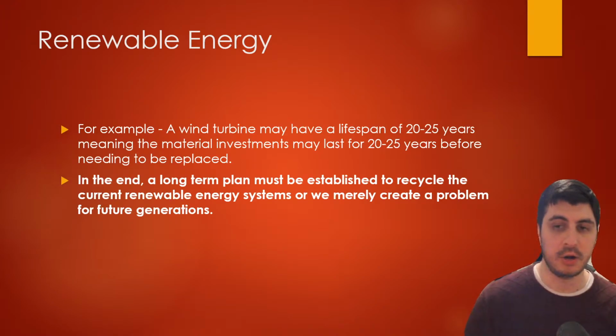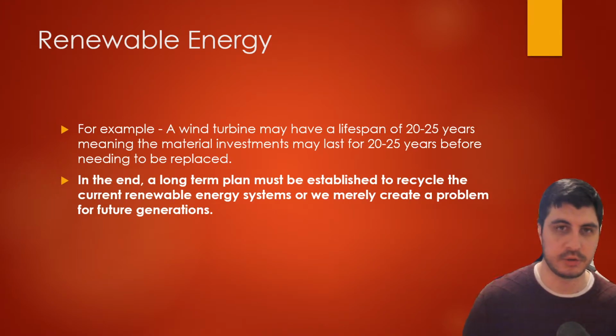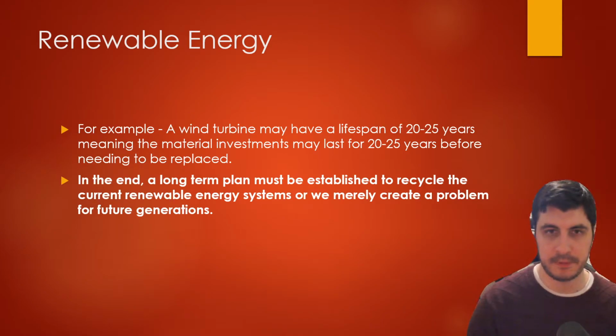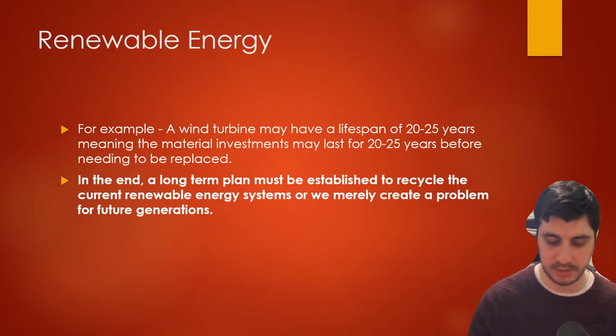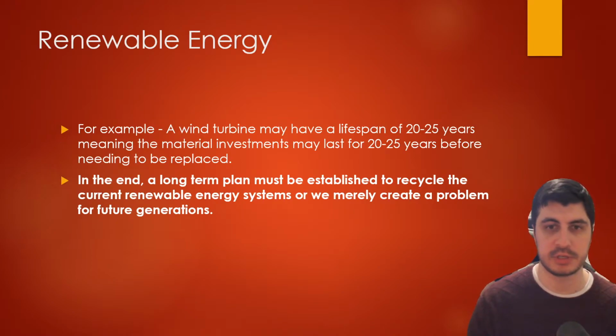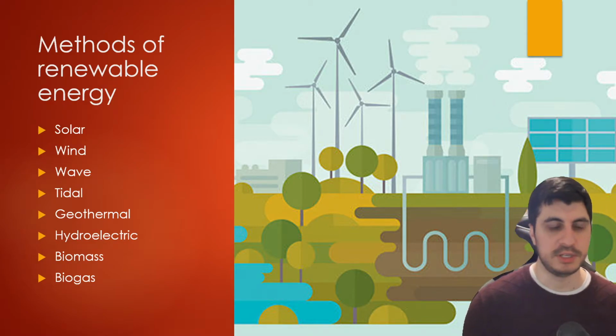In the end, a long-term plan must be established to recycle the current renewable energy systems, or we merely create a problem for future generations. Because then it's just sitting around, it's not recycled, it's just wasting away once its end of life has been reached. So these are the main methods of renewable energy that we're going to be discussing today.